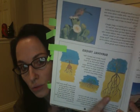What do plants do to survive in the desert? Now, if you follow along with me, it says that some desert trees have long tap roots which grow deep into the ground to reach underground water sources. Now we go to the middle picture and you look at that and you say, desert plants have special ways of surviving without regular rainfall. Some suck up as much water as they can during occasional rains and then store it in their stems or leaves. Here are some other ways desert plants collect and conserve water.